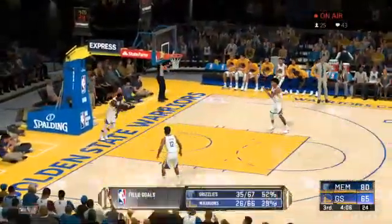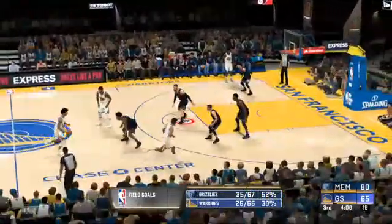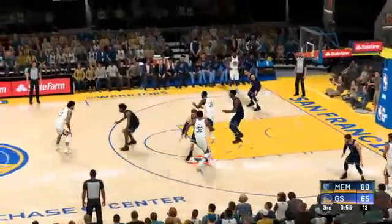Valanciunas trying to free himself up. On the basket by Jones. Jones has got his 3rd basket of the night. Warriors trail by 15. They could use a big shot here to get this offense going. Too many empty possessions. Right now, they need a basket.